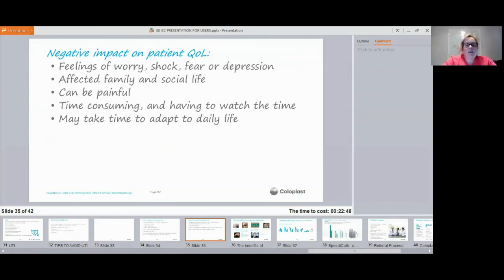Negative impacts: feelings of worry, shock, fear, depression, affects family and social life, can be painful, time consuming, and having to watch the time to perform ISC, may take time to adapt to daily life. Performing ISC does take a while to get used to. It doesn't happen in a day or a week. And many patients we would have to revisit, even just to boost their confidence and go through issues that they're having. It does take time to establish a proper routine.